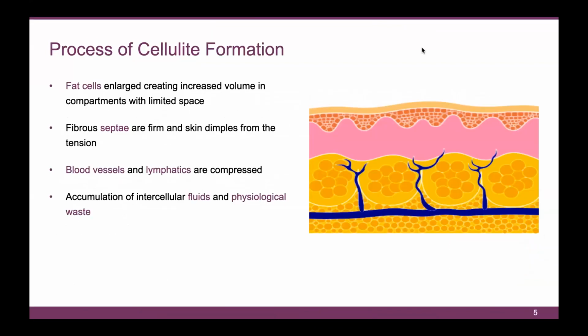How it happens, as you can see in the picture here, is that the fat sitting in the bottom is getting much bigger, so the fat cells are enlarged. Then the septa get tensioned because the space gets too confined, and that starts pushing and creates dimpling. At the same time, the blood vessels as well as the lymphatic drainage get compressed. That means the cells will not receive the proper activation and the proper drainage that we require in the area, and it will accumulate even more fluid. So it becomes more edematous and a little bit worse with time.